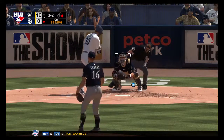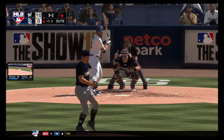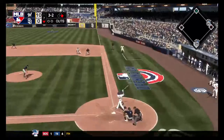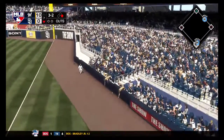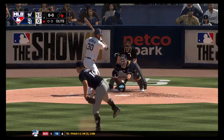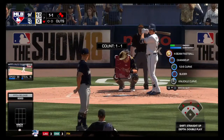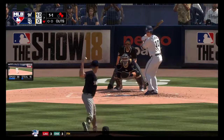Digging in, Eric Hosmer. He's hoping to avoid the hat trick. He struck out in each of his first 2 plate appearances so far. Hit down the line at first. A payoff pitch one more time. And that will miss for ball 4. So an error and a walk here to start the inning.